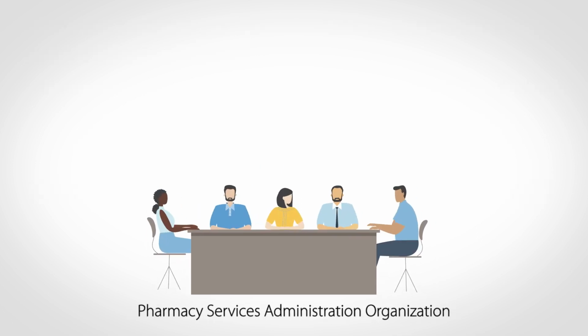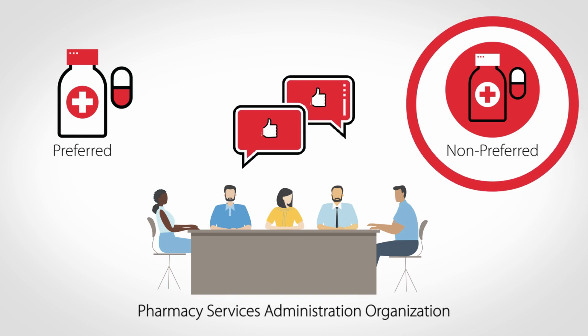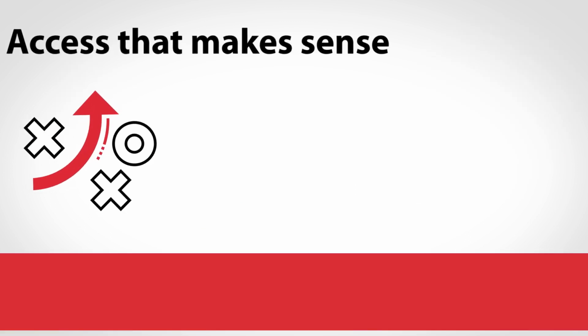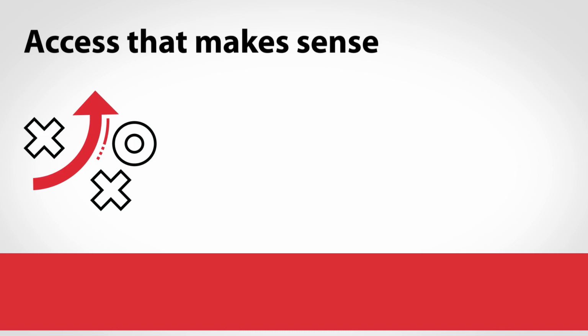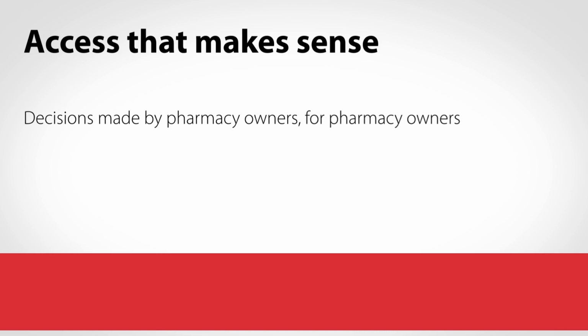Our PSAO has a panel of pharmacy owners that votes on certain key contracts on behalf of our network. In some cases, the reimbursement rates and profitability are so low for a drug plan that our panel votes to accept the non-preferred contract on behalf of our PSAO. This is the crux of our contracting strategy: access that makes sense. We want to ensure our contracting decisions are made by pharmacy owners for pharmacy owners.